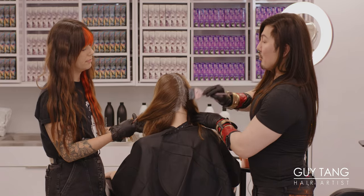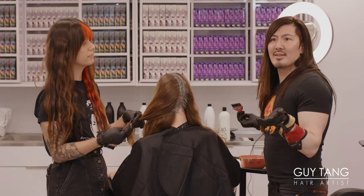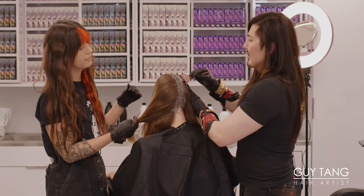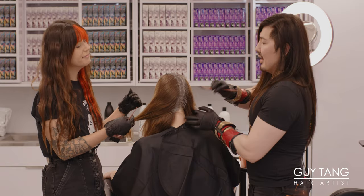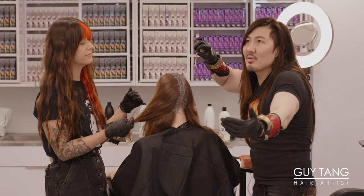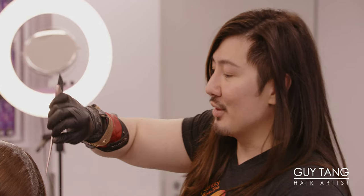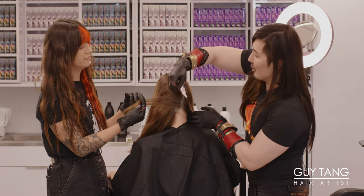Especially if you're doing gray coverage, you can't just mix the color and say, oh, my client is gonna be here in 30 minutes. And then when your client gets there, she'd be like, oh, I'm running 5 minutes late. And all of a sudden your color's been sitting in a bowl and it's weak and it's not giving you the gray coverage. And we blame the product, but it's really ourselves. We should know not to mix the color until the client comes. You want everything fresh. You want your food fresh, so you want your hair color fresh. Your client wants their hair color fresh, you know?